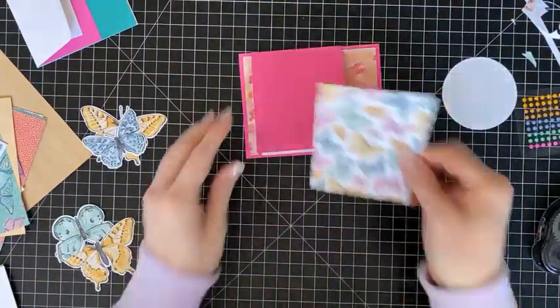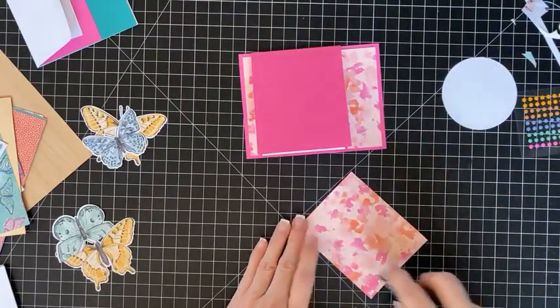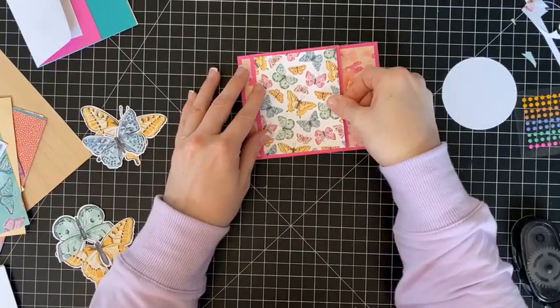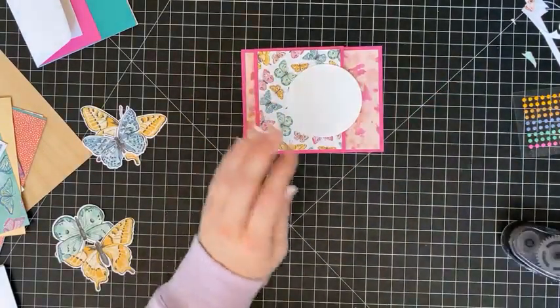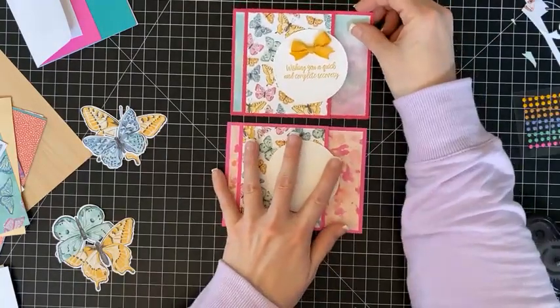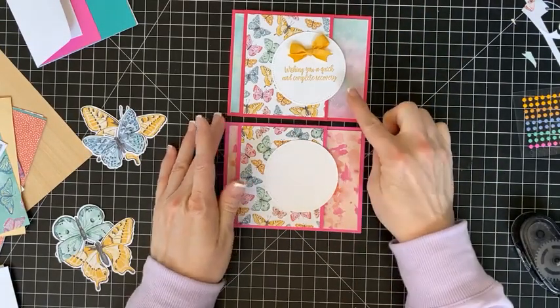Okay, next is our butterfly design. And that is going down right on this part. And then you're going to do your sentiment. And then I'm going to show you how to tie the bow. Because again, I don't have my stamp set. So you're going to... This is how it's going to look.